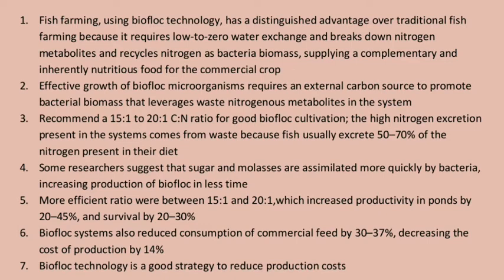Fish farming using biofloc technology has a distinguished advantage over traditional fish farming because it requires low to zero water exchange and breaks down nitrogen metabolites and recycles nitrogen as bacterial biomass, supplying a complementary and inherently nutritious food for the commercial crop. Effective growth of biofloc microorganisms requires an external carbon source to promote bacterial biomass that leverages waste nitrogenous metabolites in the system.